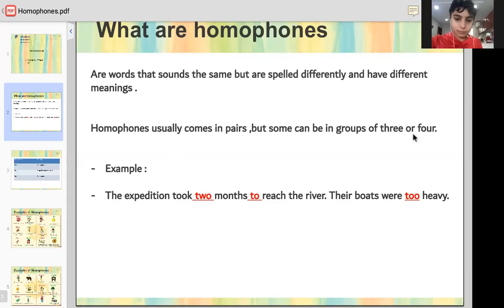I'll tell you two examples. For example, eight. Eight and eight have the same sounds.